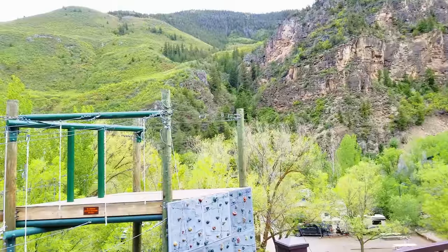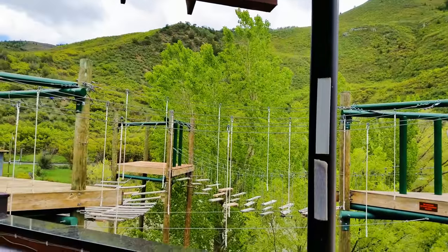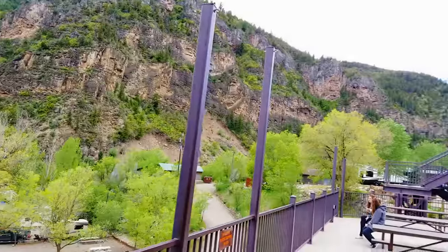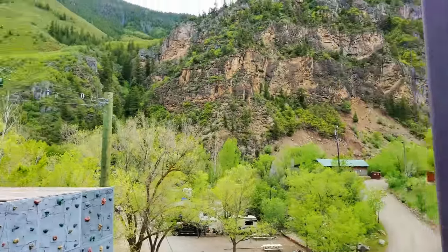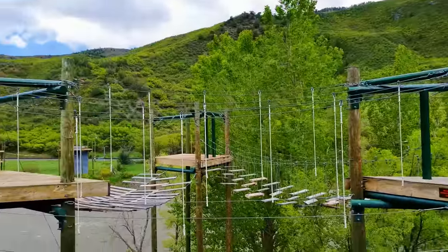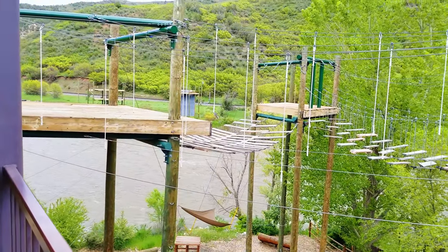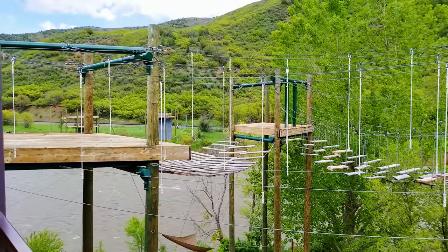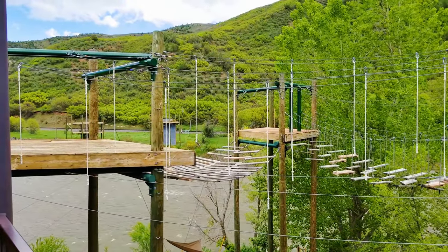So this is the view from the bar. They have this rope course right here. And there's the Colorado River. Swing on those or what? I don't know. All I know is my legs are buckling just looking at it.